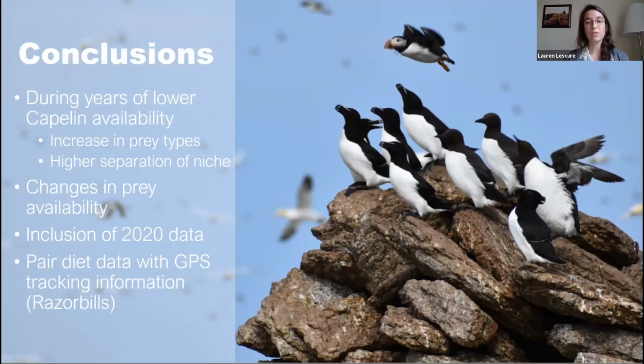So we were fortunate enough to be able to go out this last summer where we collected capelin biomass data and blood samples from these 3 species of birds, which we plan to incorporate into this data set. And we had a very interesting summer with what seemed to be very low capelin numbers. So I'm really interested to see how these metrics will shift with this kind of more extreme summer that we had. We also plan to pair some of this diet data with GPS tracking information from razorbills from 2019 and 2020, which is really starting to take shape as we explore this data, and I think will tell a very interesting story.